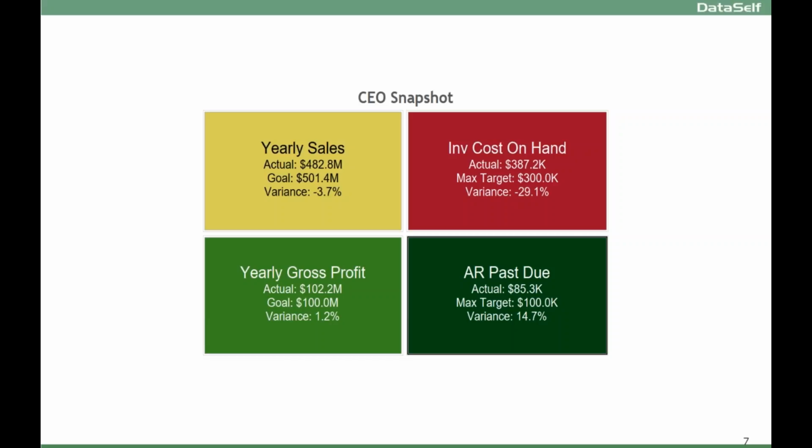Now, this dashboard has an interesting story. The CEO asked for a dashboard to be available on her cell phone so she could quickly check 4 main metrics of her business, the actuals, the goal, the variances. And she loved it. And I'll talk more about the dashboard functionality later.